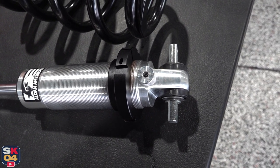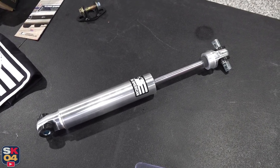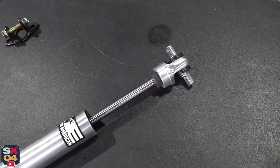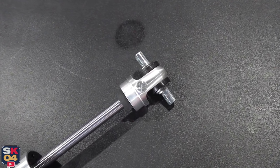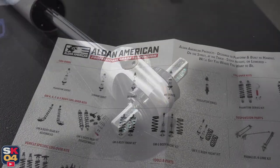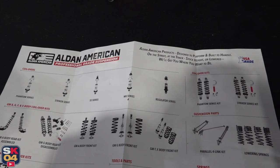For the S10, I used one of their coilover conversion kits up front that offers up to 2 inches of ride height adjustment in addition to adjustable valving so the firmness can be dialed in by the twist of a dial on the shock body. I'm keeping my lowering springs out back and adding shocks that'll complement the coilovers by offering adjustable valving as well. At the end of the day, I built this truck to be driven. Now the icing is on the cake.